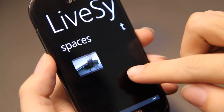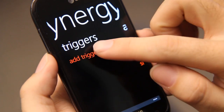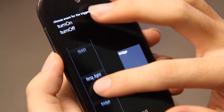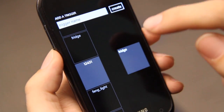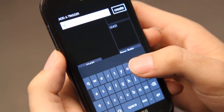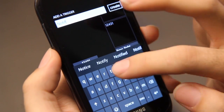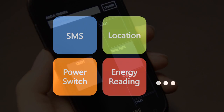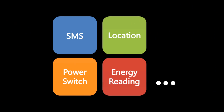We have created a user-friendly UI for describing such object interactions by wiring them. This wiring allows events generated by one object to trigger actions on another object. We have already implemented quite a few services, such as proximity detection, SMS, and power switch actuation. And with uniform sensor APIs and web services, we expect to see much more to come from the community.